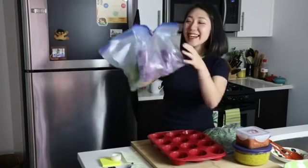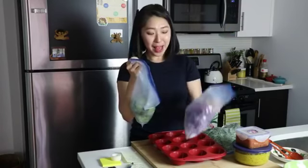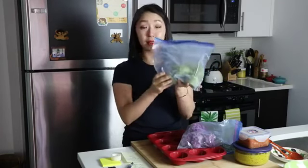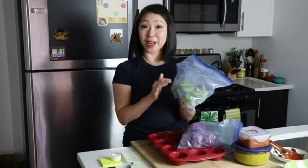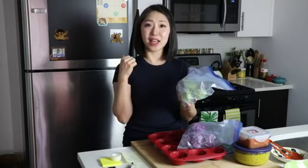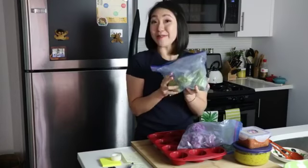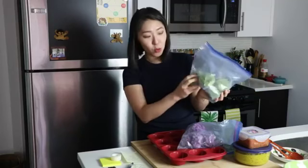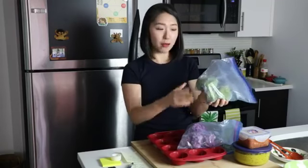Ta-da! So I have the purple one here, and I also have the green one. This green one I blended with baby spinach, and believe me, you won't taste the spinach at all. It's completely naturally green, and they stay green. I think it's probably because they stay in the freezer. I'm not quite sure why, but it's awesome. They just stay true to the color. This is one of them. It depends on how much you want to stuff. For me and my husband, we each have one, and that's plenty.